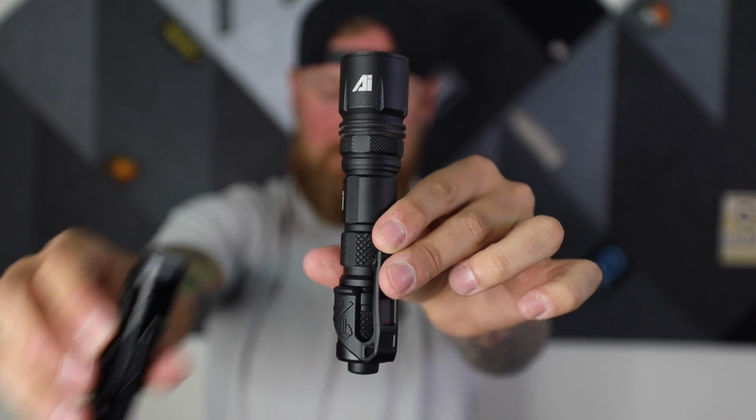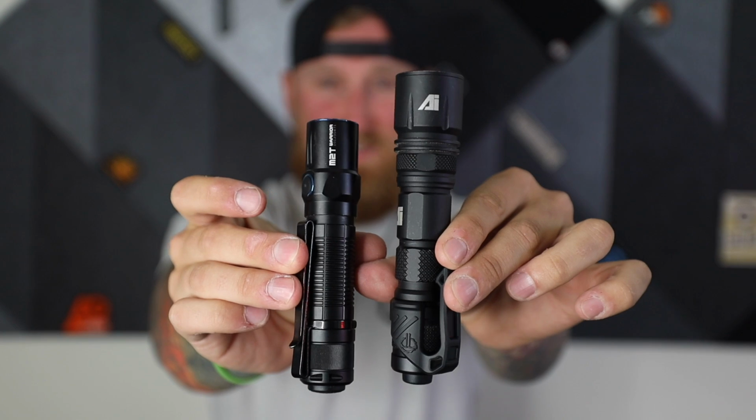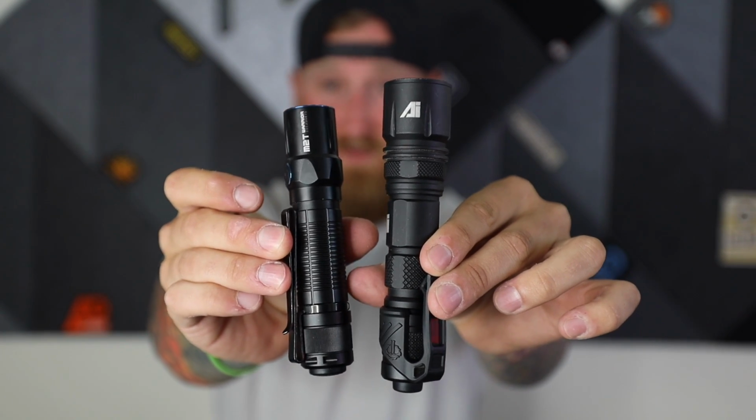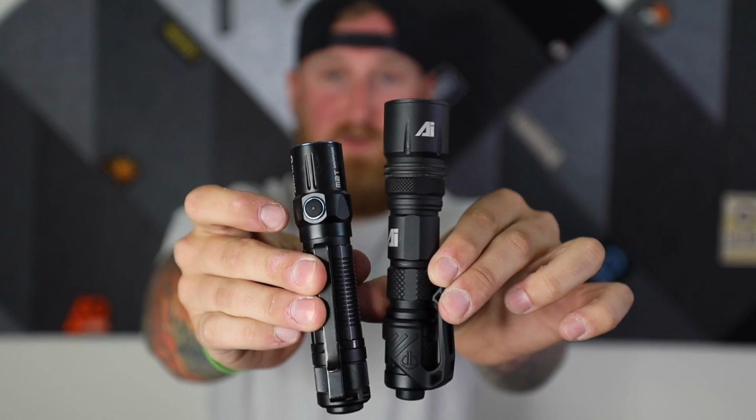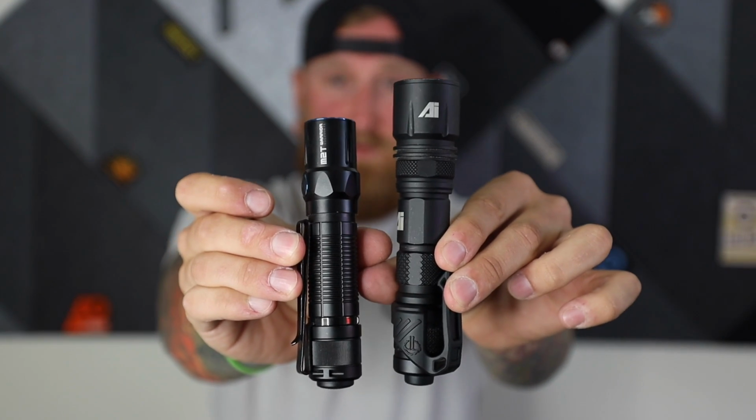light like this. Now getting a lot closer to the size right here, we have the Olight M2T Warrior. I believe I did a video on this one a long time ago. Definitely a big pocket light for most people, but we're really talking about a specific use case here when it comes to the Adaball Illumination light.